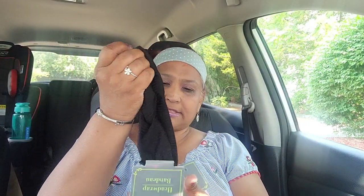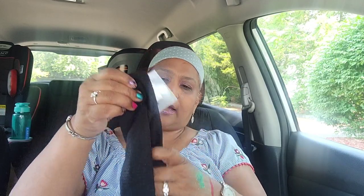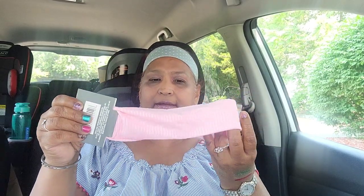And then I picked up these headbands as well. This is the black one. Absolutely love them. These are a Greenbrier product. Really beautiful. The only thing I don't like about headbands like these is this on it, because this one has it, but I put it to the back. I don't wear it to the front. I see people wearing it to the front, but I don't. So I got it in black, and then I also got it in a pink.